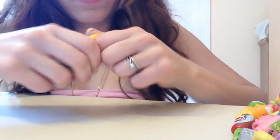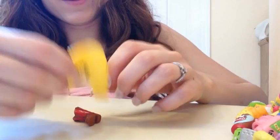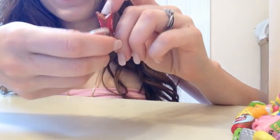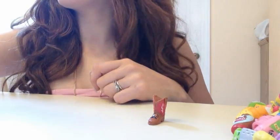Okay, the next little baggie. Literally the worst part of this is opening the yellow container. Oh, look, we got a little cowboy boot with a mustache. Oh my god, that's awesome. And I love country, I love cowboy boots. So I'm really excited about this one and the Promi shoe because I love my heels as well.